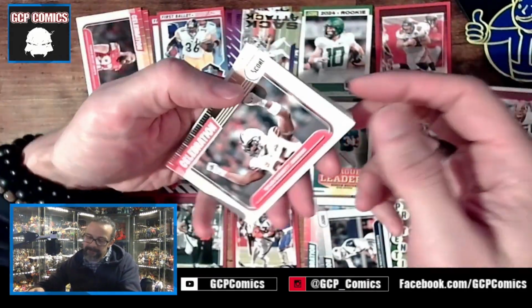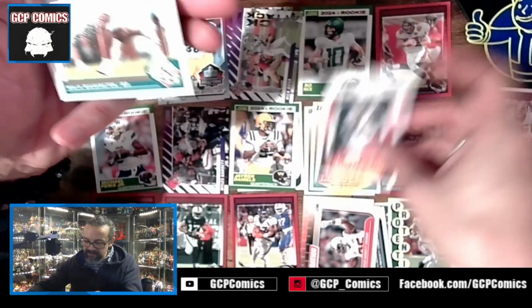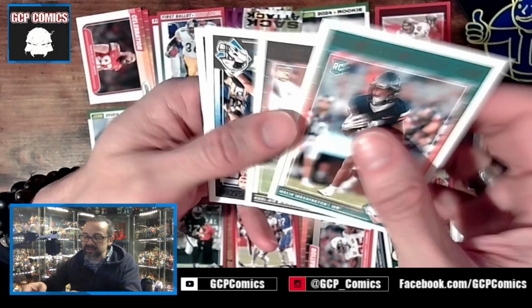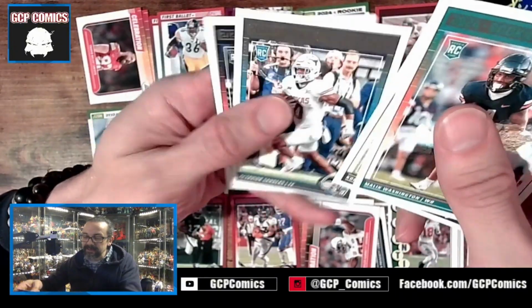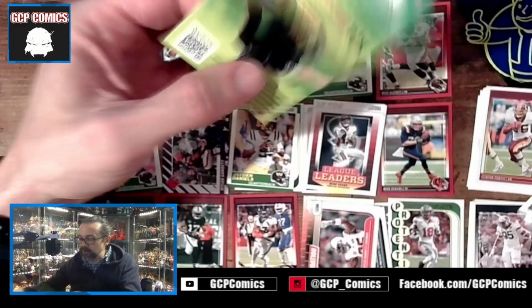Cool. Myles Garrett celebration, Mike Evans in the league leaders, and then here's some of the rookies again: Malik Washington, Kool-Aid McKinstry, Jatavian Sanders, Rome Odunze, Cedric Gray, Brandon Fisk, and a kid reporter.